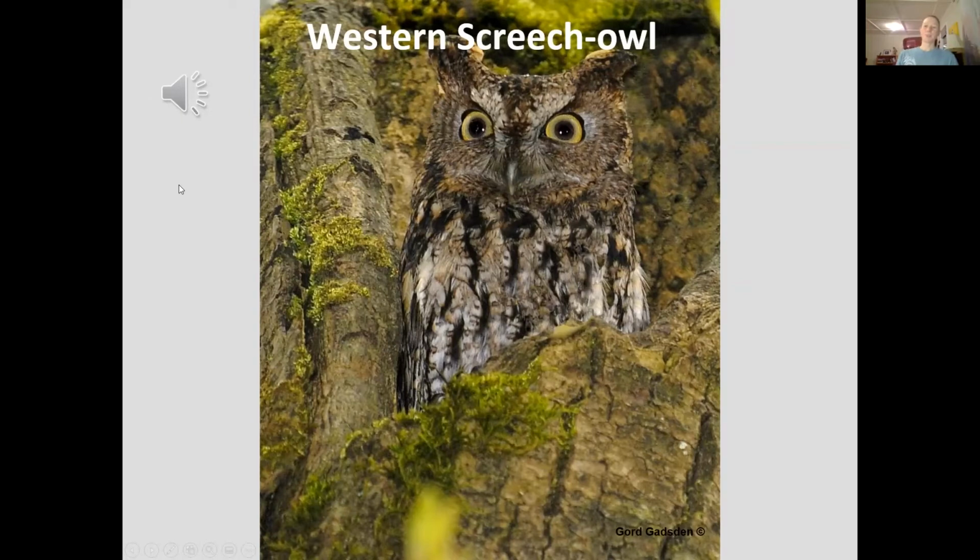Some people refer to it as a bit of a bouncy ball call. Like you can kind of hear how it sort of bounces, sort of gets lower and lower at the end. So again, that's the call of the screech-owl. It's very subtle. It's certainly not loud compared to the barred owl.